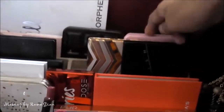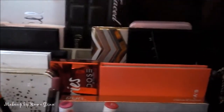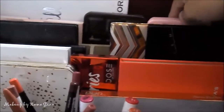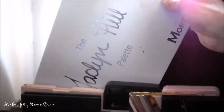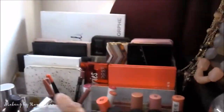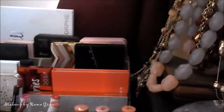I have the Too Faced chocolate bar palette, the first one I believe, and then also the Too Faced Bonbon palette. I also have the ABH and Nicole Guerrero collab. This is her highlighter, Nicole Guerrero's highlighter. And then last but not least, I have the Jaclyn Hill eyeshadow palette. So again, I'm going to make a separate video for all of my eyeshadow palettes where I show you guys more in depth of them and show you some swatches as well.